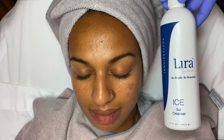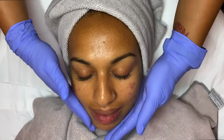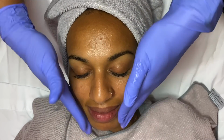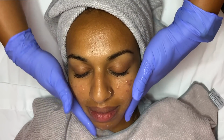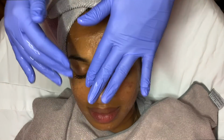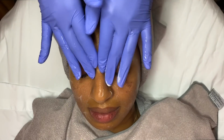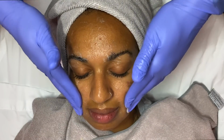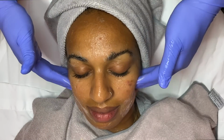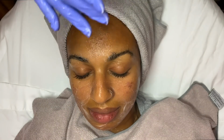So we're going to start off by using the LiaLeigh Clinical Ice Salicylic Cleanser. This is one of my favorite cleansers to use on breakout and blemish prone skin. Of course, it is going to be formulated with salicylic acid. It has some botanicals and plant extracts in it as well. This cleanser is super refreshing. It has a cooling effect and scent to it once it is applied to the skin. It has like a menthol, minty type feel.